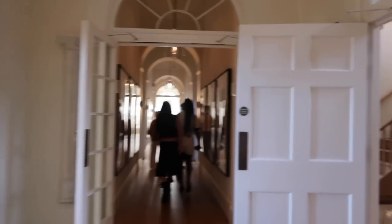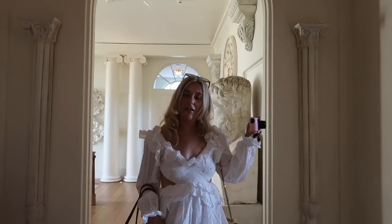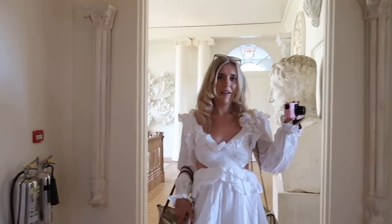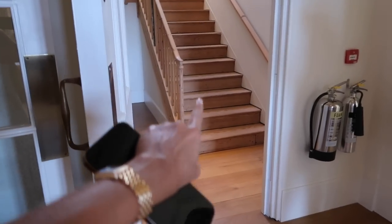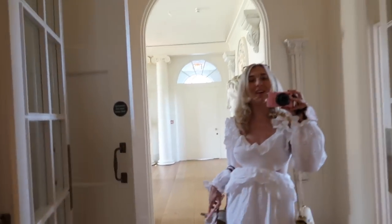Let's carry on our tour. This is more of a staff staircase. So one of the chaps that we were with earlier is a professionally trained butler. And did you know butlers are trained to walk on the edge of the stairs and not in the middle, so that they don't scuff up the owner's fancy carpets? Fact of the day, vlogception.